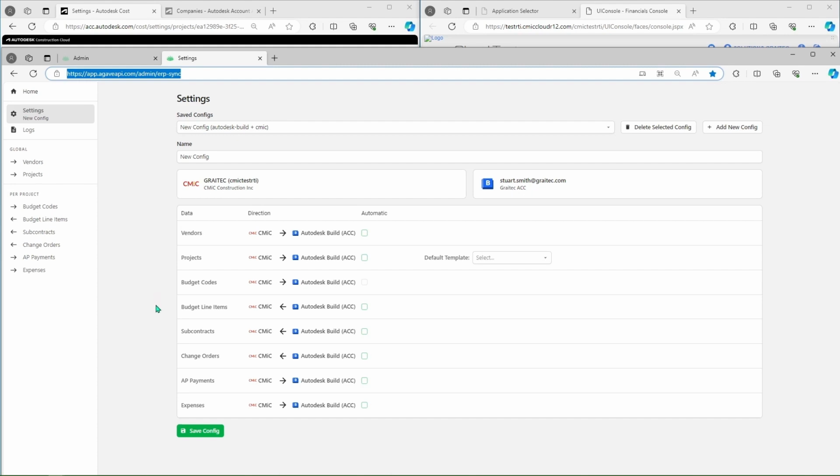And similarly, by doing this, it means that our project teams can stay in Autodesk Build Cost Management and create their budget, subcontracts, and change orders. We have this information syncing from Build to CMIC. We have cost details coming into our ERP system that we need to make available to Autodesk Build items like our budget, subcontracts, and change orders. So we have this syncing from our ERP to Autodesk Build.